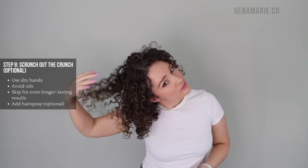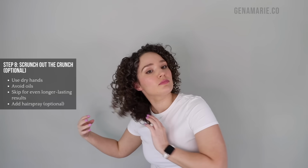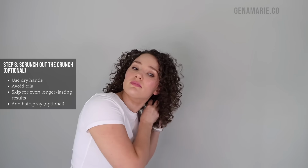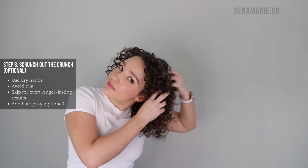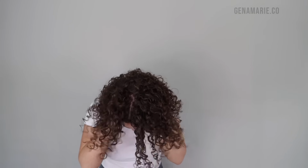But I often just use my clean, dry hands. You'll want to make sure they don't have product residue on them because this can make the hair frizz if your hands are sticky. So just go in with your clean, dry hands, scrunch out the cast. Luckily with this gel, since it is so strong hold, you can really go to town with scrunching and fluffing it out.